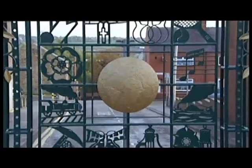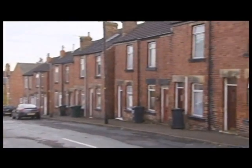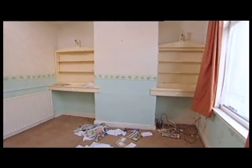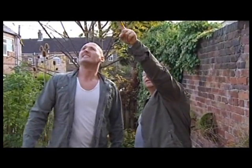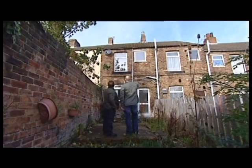Just outside Barnsley, in Wombwell, I saw a fairly standard 2-up, 2-down terraced house. Although it was a little battered around the edges, fundamentally there wasn't much wrong with it. Sold, sir. Thank you very much indeed. And yet it was sold for just £38,000 to developing team David and Paul.